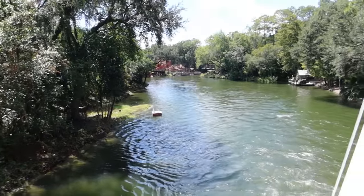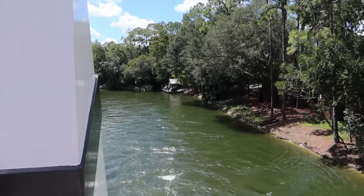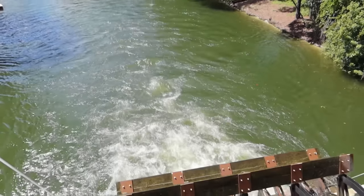I love it on here so much. It's about a 15-minute ride all the way around the rivers here. Gorgeous.